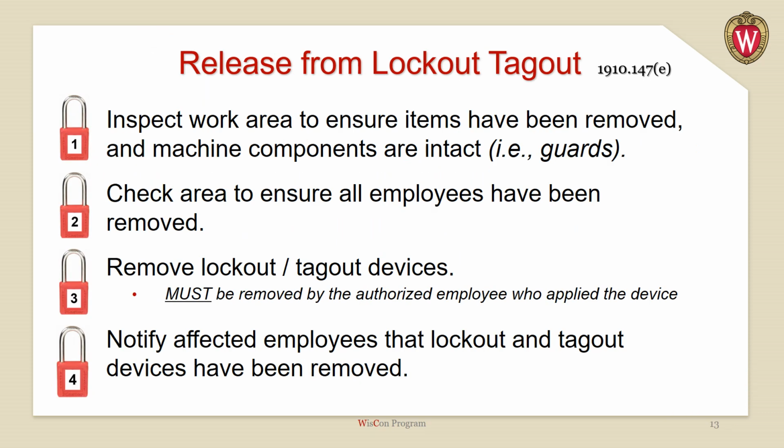When work is complete and the machine or equipment is ready to return to normal operating condition, the following steps must be taken. Number 1, inspect the work area to ensure all tools and other items have been removed and that the machine components are intact. Number 2, ensure all employees have been safely positioned or removed from the area. Number 3, remove lockout and tagout devices. And number 4, notify affected employees that lockout tagout devices have been removed and that the machine or equipment is ready for use.